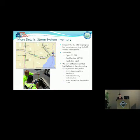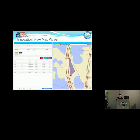And in 2018, we are launching a new version of that map viewer that has more updated software and better customization. In the future, we're also going to portray our assets in TSDM, and we're currently working on that collaboration. Just a quick sneak peek in our new map viewer. Like I mentioned, it has better customization, including better search functions. Here, say you wanted to know the BMPs between 100 and 110, you could put in those parameters. It would spit out BMPs 101 through 109, because it's smarter than I am.